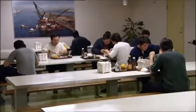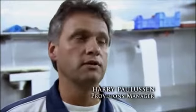Harry Paulson is the provisions manager. When he put in his food order before the Thialf left Rotterdam, he didn't account for the weather delays. Now it's quite empty because we are already 3 weeks on the sea now. When we are in Rotterdam, we're going to store this totally full. Harry needs the biggest shopping trolley in the world when he goes to the supermarket. It's about 80,000 kilo of meat we use, and 25,000 kilo of fish. So that's quite a lot, I guess.